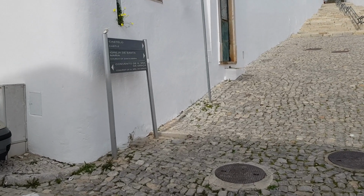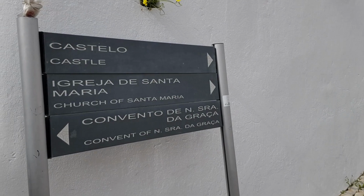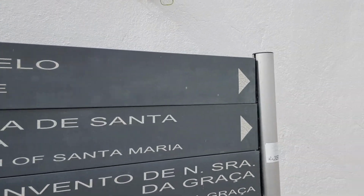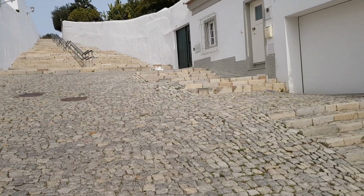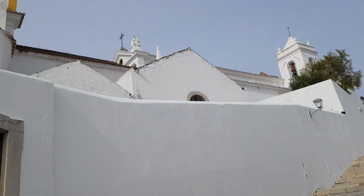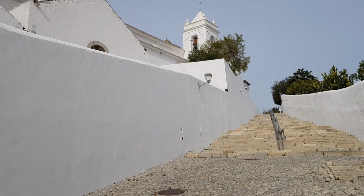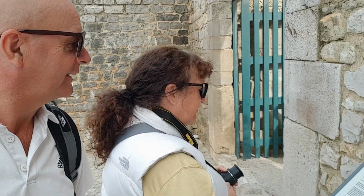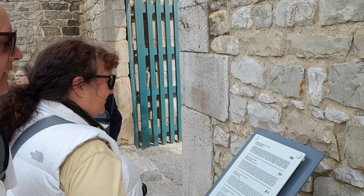Castello. Castello and the Church of Santa Maria. Found the castle, Castello in Murales de Tavira.